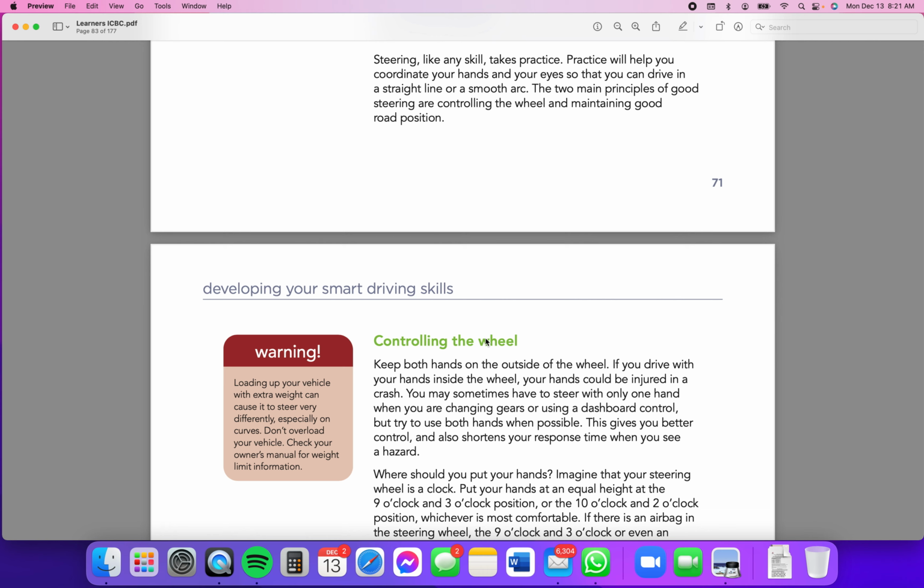So when you're turning into a lane, you just want to look in the center of the lane and a little bit ahead, and that will help you reposition without overcorrecting. Because if you're looking directly in front of you, it's harder to go in the lane. Whereas if you look a few feet ahead, your car is automatically going to follow your vision, if that makes sense.